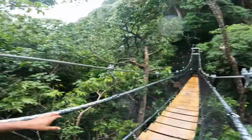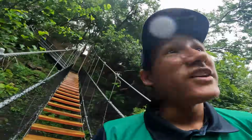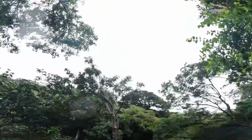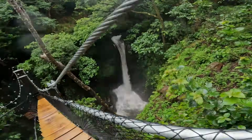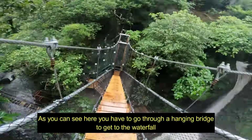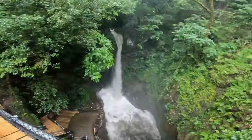You just have to be a little more careful, because some parts can be a little bit slippery. But flip-flops are enough to do this hike. If you have closed-toe shoes or sandals with straps, those are great as well. But just know that you can wear flip-flops too when you're going to visit Oropendola Waterfall.